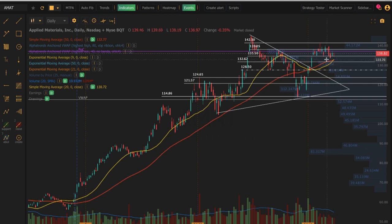But we do have a little bit of a fall to this handle. Obviously, this isn't necessarily the best cup and handle right here. And realistically, you could also see somewhat of an inverse head and shoulders, with the left shoulder being right here, the head, and then the right shoulder being right here.